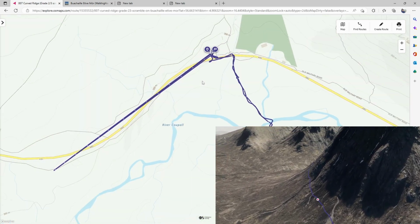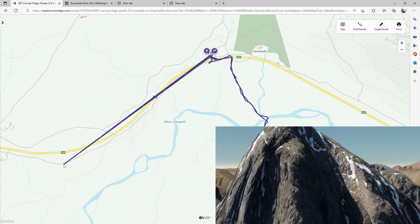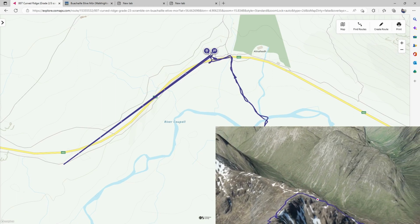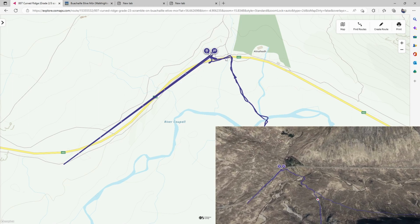On this route, I think when I switched my phone on and it was just searching for satellites, it thought it was over here to start with, and then once it got itself located, it brought it back to the car park. So just ignore that branch that goes off there. You'll start the car park around here and just go down there.